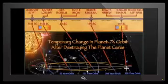It takes an object only 6 to 7 times the diameter of Earth. The math does not work out in multiple ways for a 3,600 year orbit, nor does the size, because your orbit is set by its mass, the slingshot effect. Kepler's laws of planetary motion. You got to follow these things.